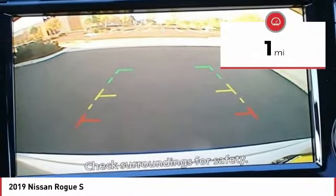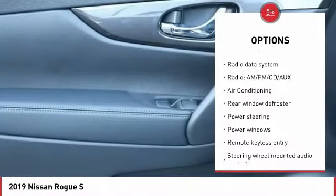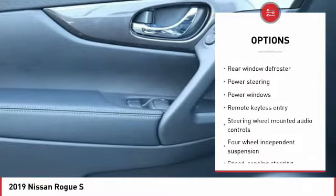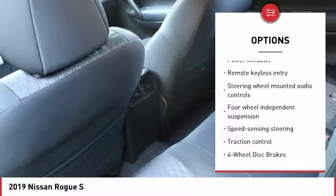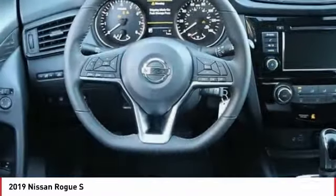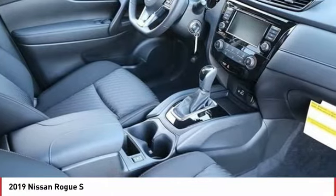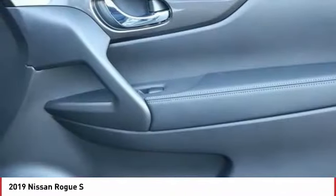Here are some of this vehicle's great options: traction control, air conditioning, dual airbags, power steering, 4-wheel disc brakes, center armrest, power windows, security system, CD player, rear window defroster. This isn't just a vehicle, it's an experience. So stop in for a test drive today.